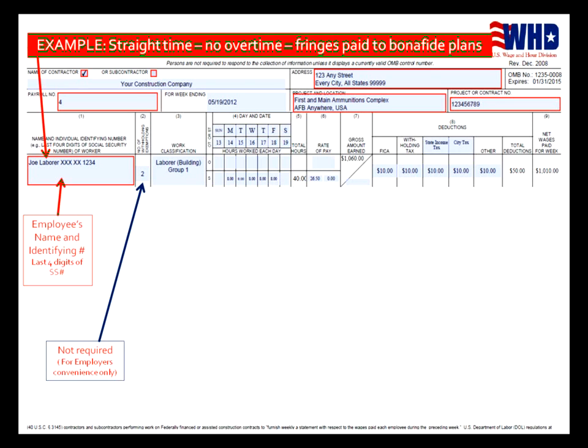Column 2 is not a requirement. It is for the employer's convenience only. It is the number of withholding exemptions. You may or may not populate that. That is your choice. Column 3 is the work classification from the wage determination. You need to use precise language. So if the wage determination calls these building laborers group 1, you should do the same. Don't call them labor helpers or whatever you might call them within your organization.